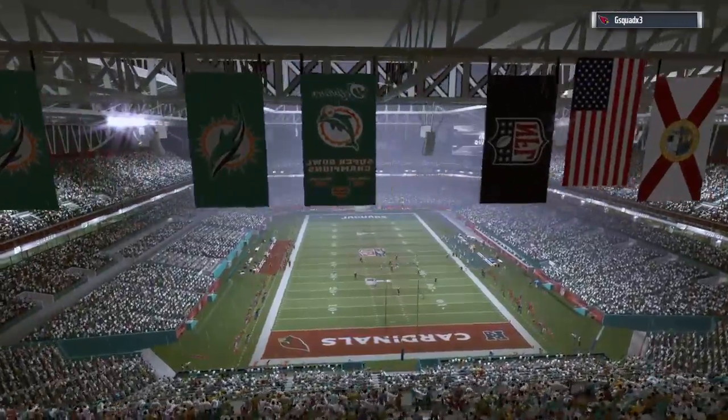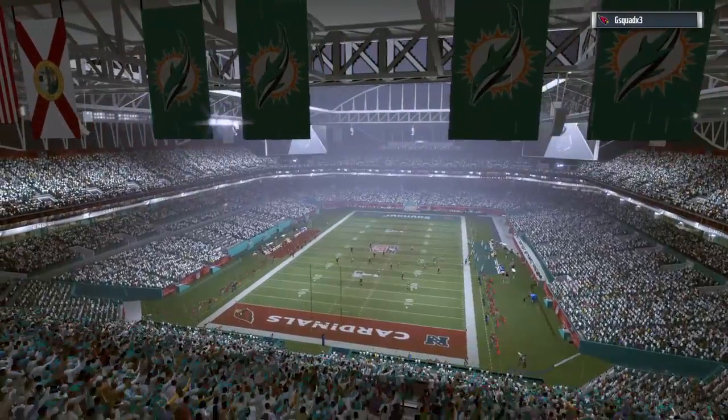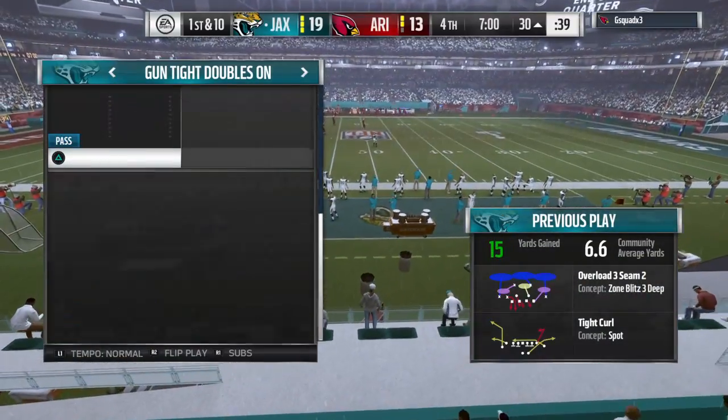Back now here on EA Sports. It's Jaguar football here, and they'll look to extend their lead as we begin quarter number 4.